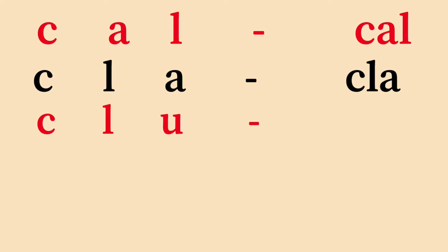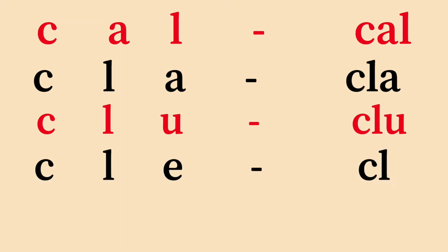C, A, L, cal. C, L, A, cla. C, L, U, clu. C, L, E, cle. C, L, E, accent aigu, clé.